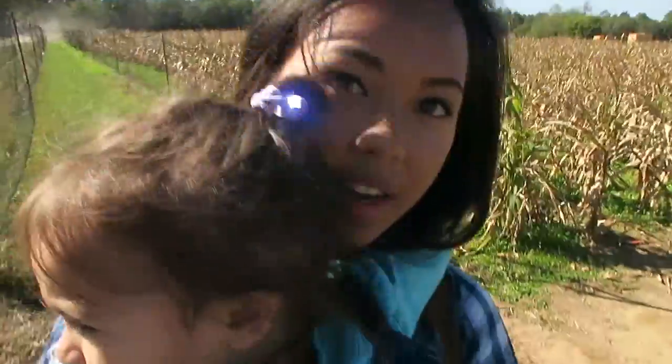We are doing the corn maze here at Chesterfield Berry Farm. And go straight. Hopefully we can get out of this. We did it. We did the whole maze. Oh, and I have a very cranky baby, so we better go find our pumpkins.